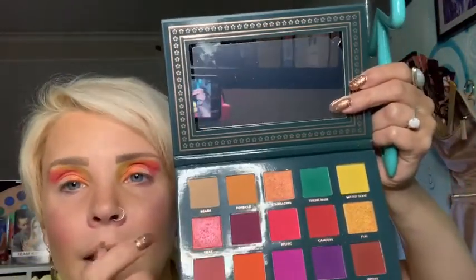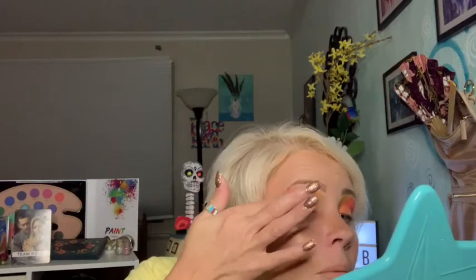Okay, and then we're gonna take the, and that was the colors. Oh yeah, I already said Stargazing. We're gonna use this color, which is Heat, on the rest of the lid. And I love this color especially. I don't know that I have anything in that shade range that's that intense. It's so nice and intense. They really have a good formula.